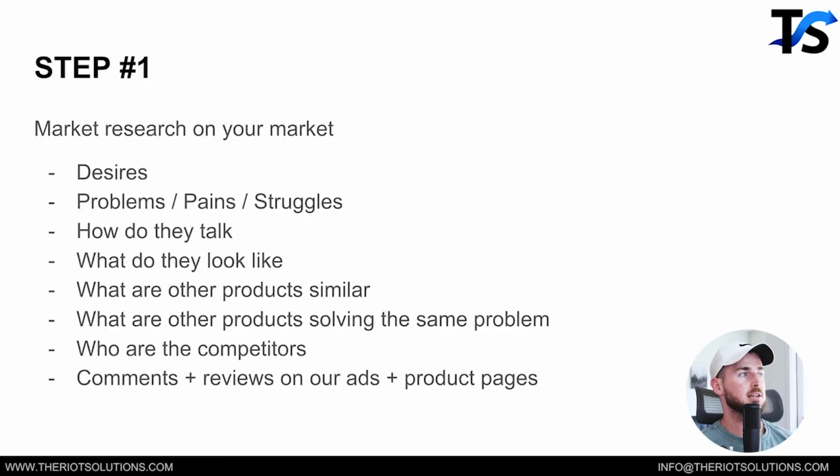So step number 1 we did was market research. This is something that we consistently do. Market research is super, super important. This is not something you just do once. This is something you do weekly. This is like 70 to 80% of the bulk of our work.